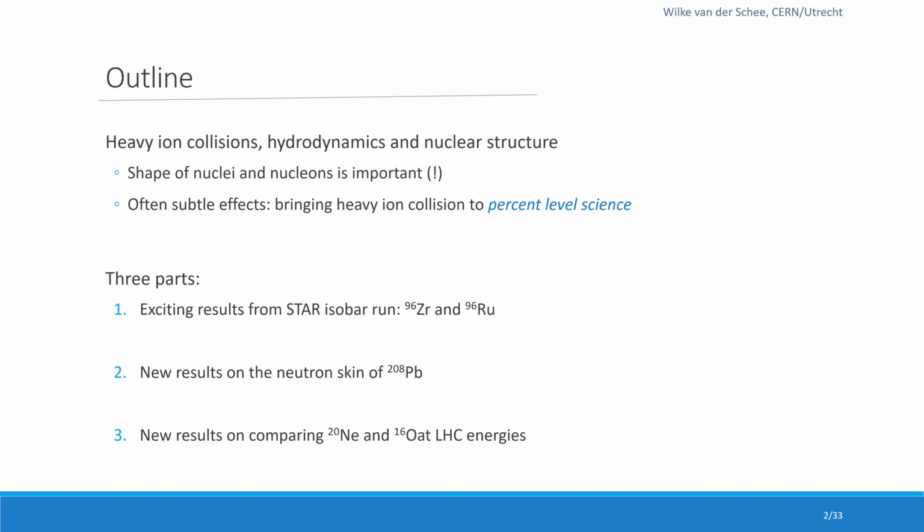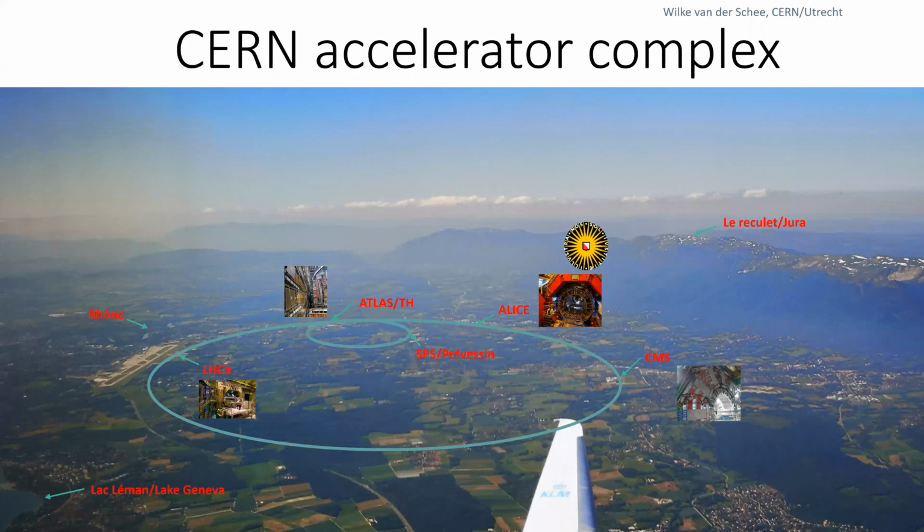So, heavy ion collisions, hydrodynamics, nuclear structure. I think we all got quite convinced now that the shape of nuclei and also nucleons, as Hovert talked about, is really important, especially if you want to get the details right. For these isobars it's just a few percent effect, but we are really getting into percent level science, and I think that's really exciting. That's also why I study nuclear structure quite a bit. Even though it's a relatively small effect, it's important and interesting for developing the field.